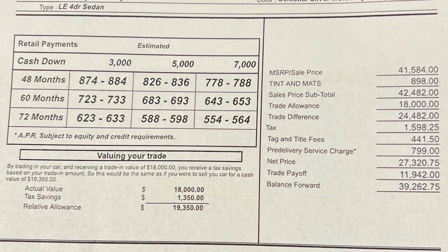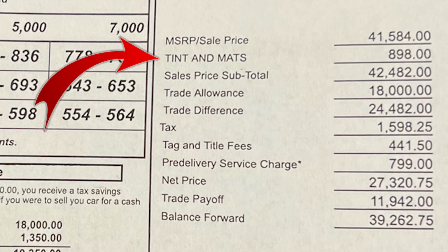We've got a trade-in, and we've got the out-the-door price over here to the right, Pops. What are you seeing on first pass? Well, I see tint and mats for $898, unless those are the gold laden mats and the gold tint. Both of those are probably just a tad bit overpriced. Trade allowance, I would think that perhaps his car could be worth a little more. If it were me, I would take his car and go online to Carvana, CarMax, and Vroom, do their online request for a quote to see what they might offer him for it. So perhaps he can work this dealer for a little more trade allowance.